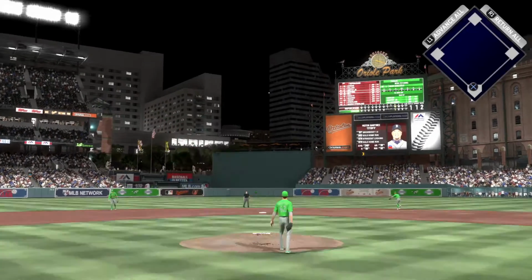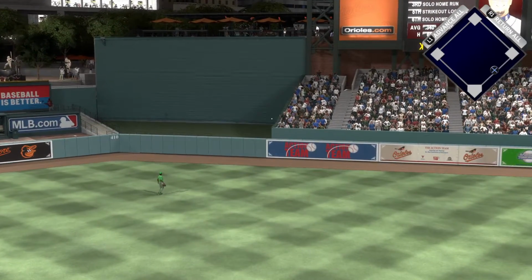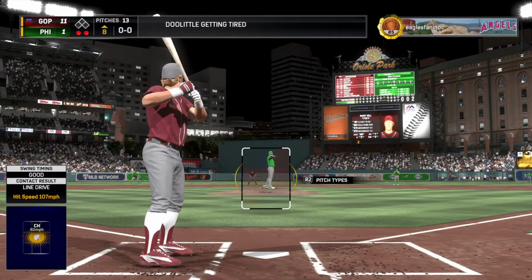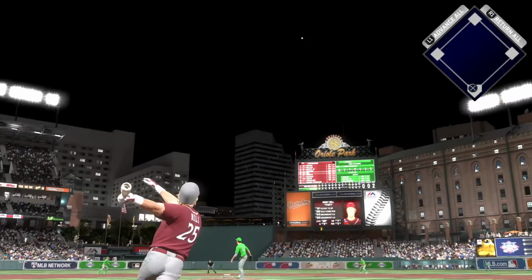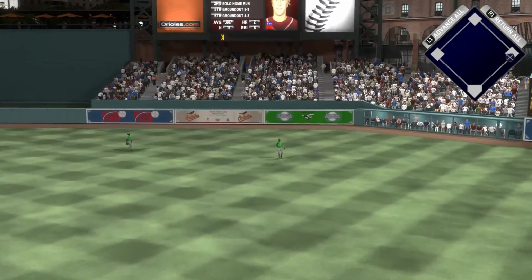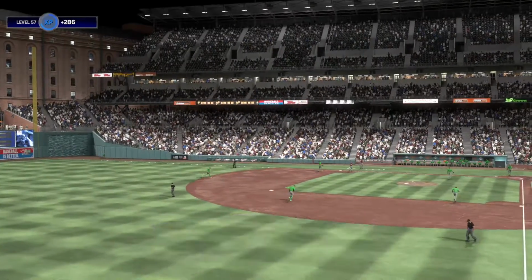A swing and a blast to center field. No doubt about this one. Back-to-back home runs as that one's way out of here. So stepping in, Bunny Bell. He was a ground-out victim last time up. He goes the other way as this is hit in the air toward the gap in right center. And Junior will make the catch, and the side is retired.